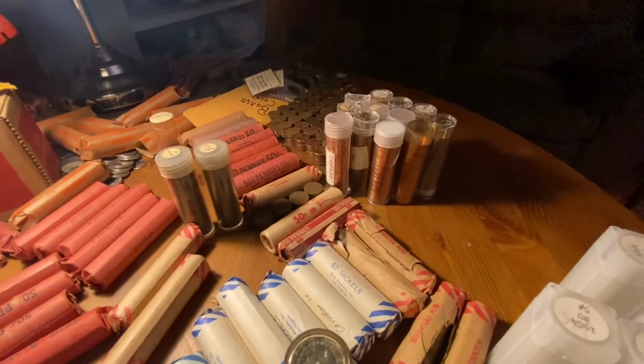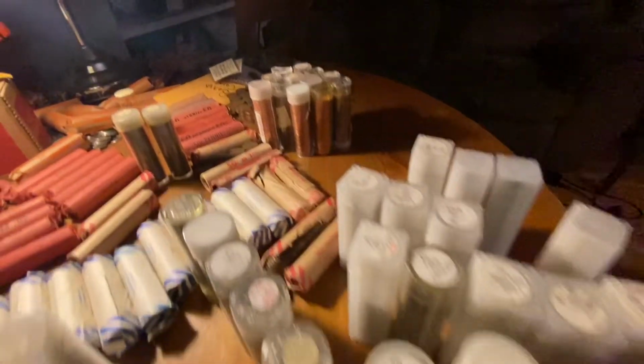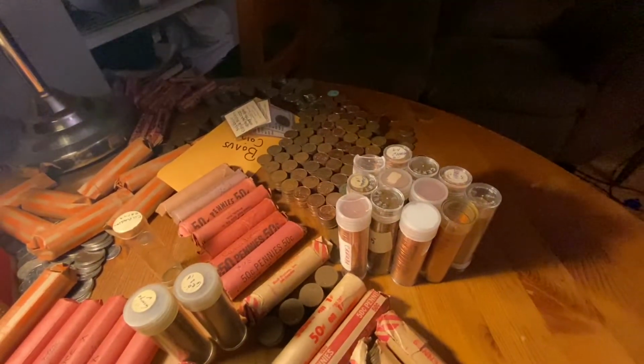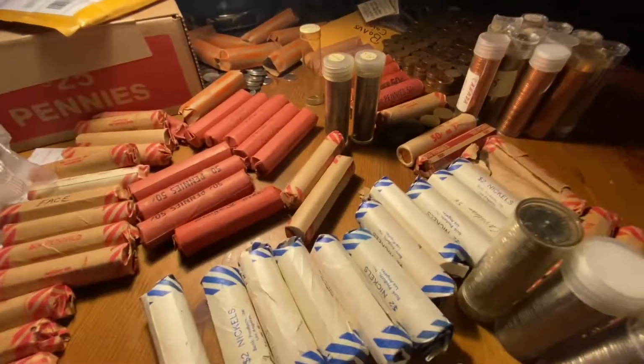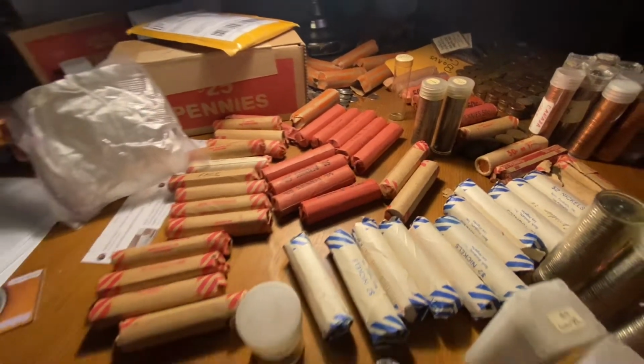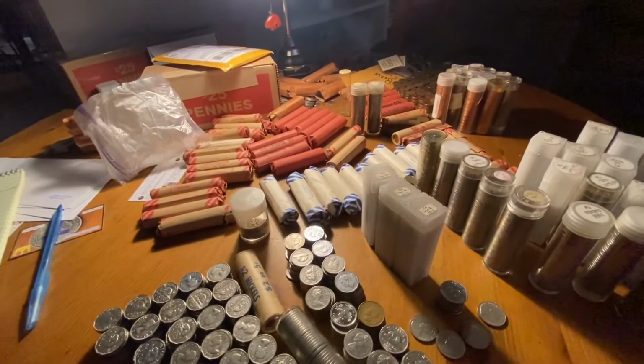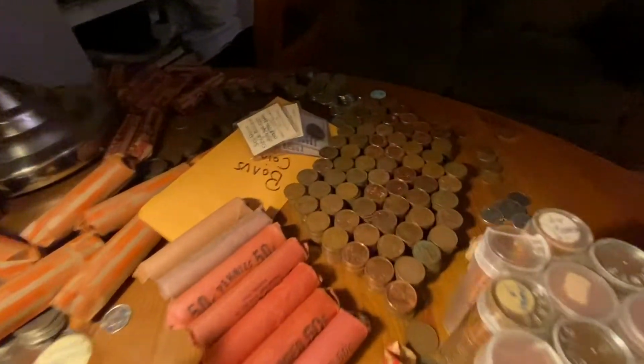And so you can see the tremendous brilliant uncirculated value and the tremendous King George the 5th and 6th value, and we haven't even looked at half of these rolls. So I think we got about a $500 lot, and this seller is amazing.